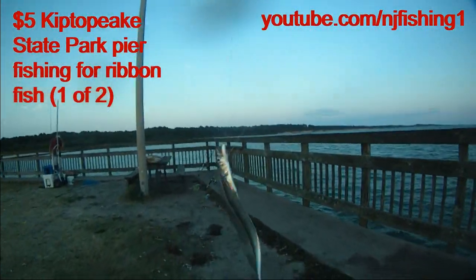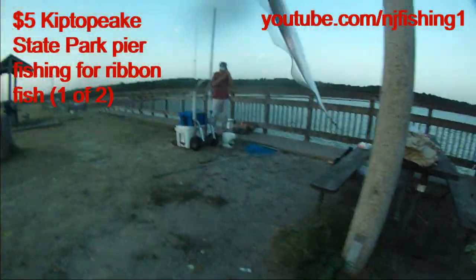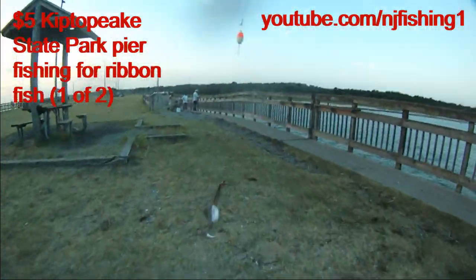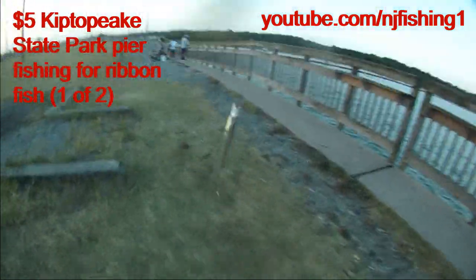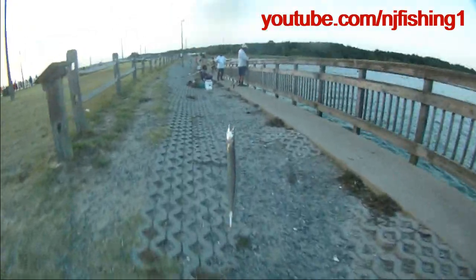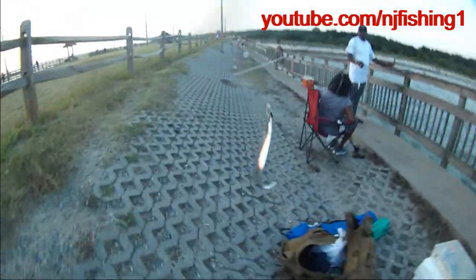Two. Okay, finally. I got a ribbon fish. Alright, man. For my bragging rights. Alright, finally. A ribbon fish. Dang. This is what I'm here for. I know.